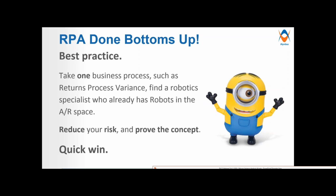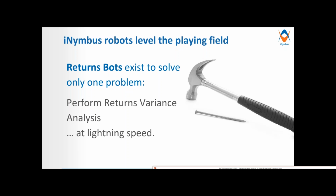You can reduce the risk. Do a proof of concept, right? There's no risk whatsoever with a proof of concept. If it works, then it's a quick win. Do one process, like I said, be it returns process variance, especially right before the holidays as you're coming into there. Get that in place, instead of trying to do that huge IT project.